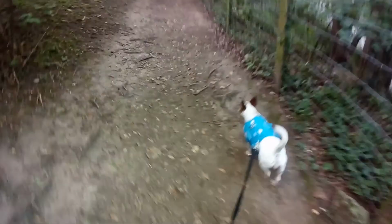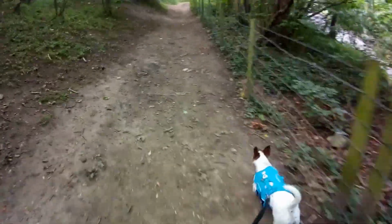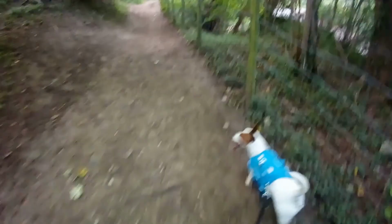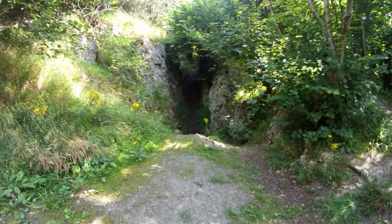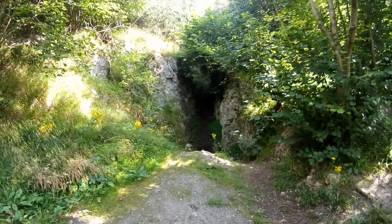Right, I've been walking uphill for about 10 minutes and we're just at the bottom of the mountain. Well, it's not really a mountain, just a big hill. We took a picture of the kids here a couple of years back.